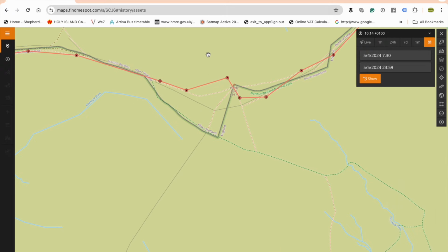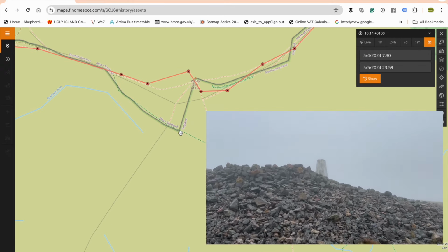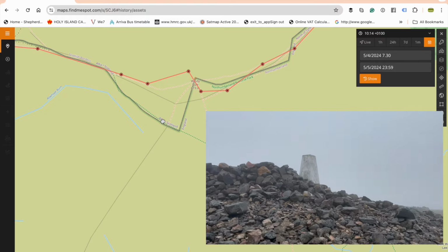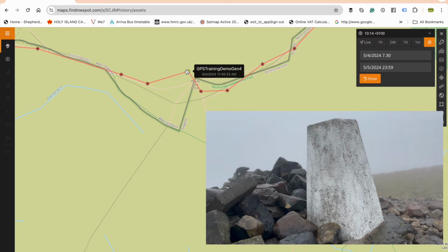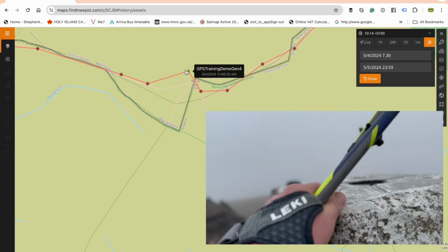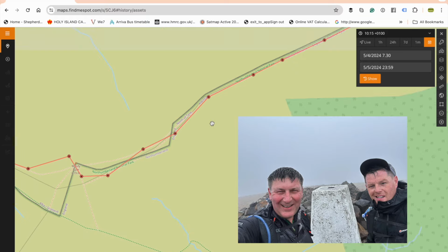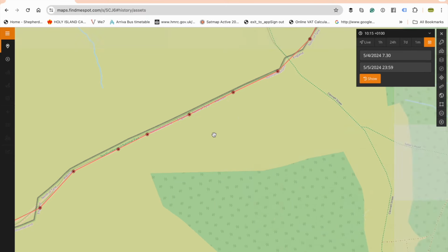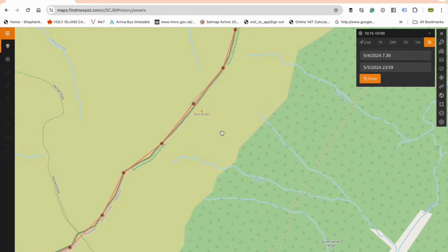And we climbed up to Windy Gyle. Windy Gyle is on the Scotland-English border. As you can see, England on this side, Scotland on this side, and Windy Gyle's a little bit in Scotland. So we went over to the summit of Windy Gyle, and this is the summit. And then we continued along the Pennine Way, which is now on the Northumbrian side.